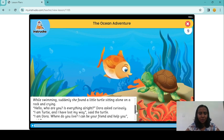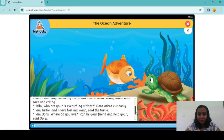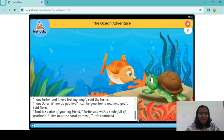Hello, who are you? Is everything all right? Dora asked curiously. I am Turtle and I have lost my way, said the turtle. I am Dora. Where do you live? I can be your friend and help you, said Dora. That is so nice of you, my friend, Turtle said with a smile full of gratitude. I live near the coral garden, Turtle continued.